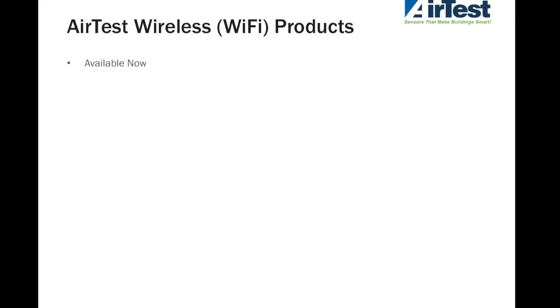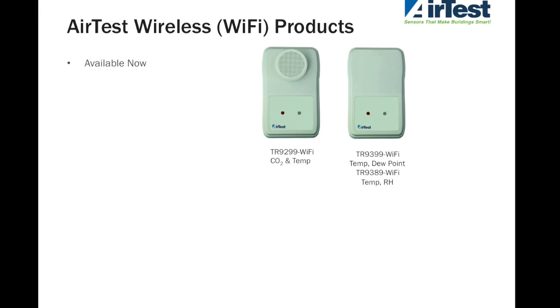So first of all, the Wi-Fi products we have right now are available now. We will be adding some additional products in the near future. One of the products we offer is the CO2 and temperature sensor that is Wi-Fi communicating. We also offer a temperature and dew point sensor, or a temperature and RH sensor.